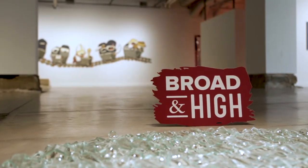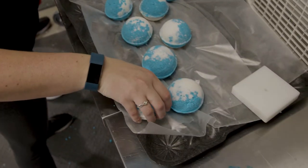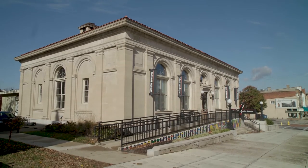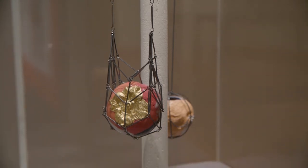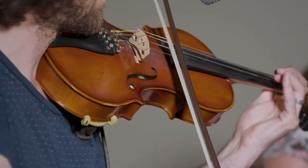This time on Broad and High. Learn the story behind the handmade bath bombs of Firefly Apothecary in Grandview. We are a day program with individuals with developmental disabilities. A contemporary jewelry exhibit in Delaware will leave you feeling très belle. And the Goldsberrys join us in the studio to share their unique blend of bluegrass and folk music. This and more right now on Broad and High.